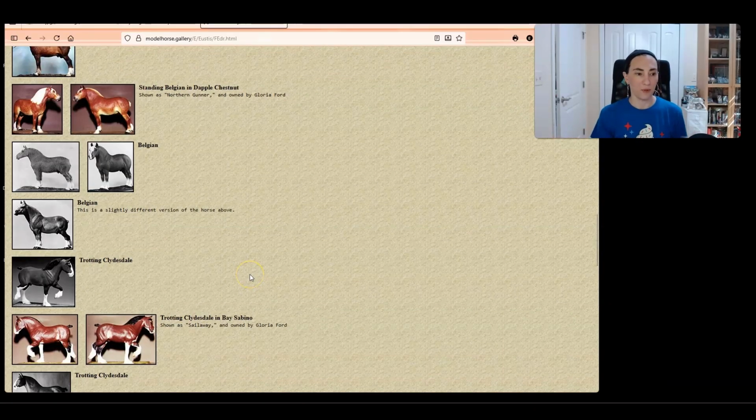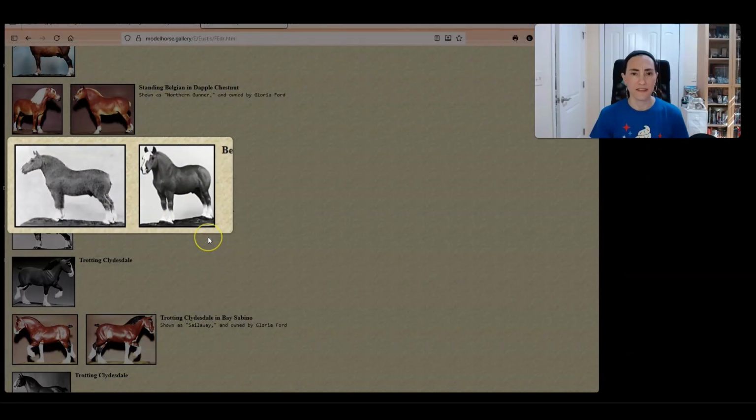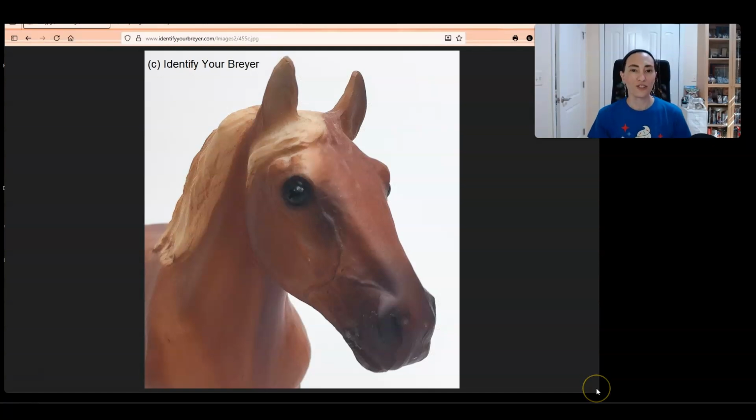You know, for example, I will point out this Belgian mold. Maybe it's something about Belgians. Will I learn to appreciate this boy? It's going to be an uphill battle, but let's find out.